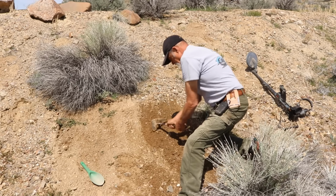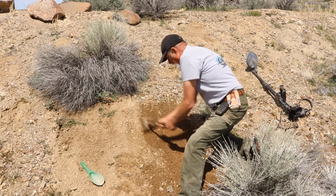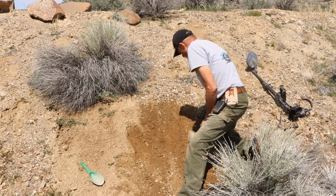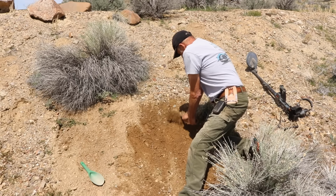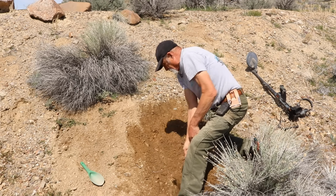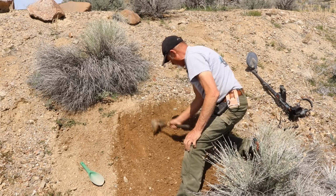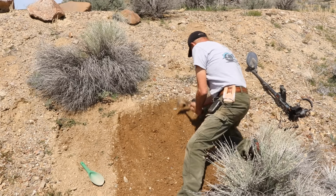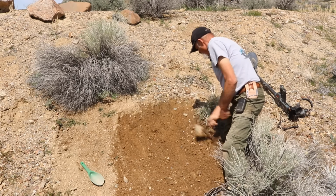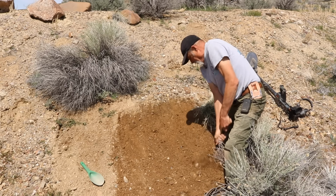Now, when you do this, you want to start out low, because you don't want to move the gravel more than you have to. And basically all I'm doing is I'm pulling off a couple inches and just making it flat more than anything, so the loop can get closer to the ground. We're going to use this bush as the edge of our area.